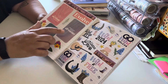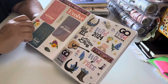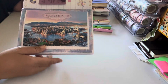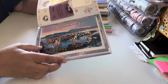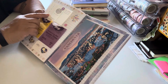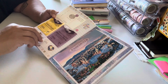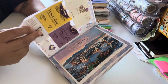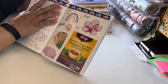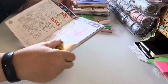These are cards I got in an Erin Condren order. A postcard from Vancouver that a couple of my friends sent me. I got some fountain pen ink, so I cut up the box. More tea bags. And here's the box from my tea, and I just put more stickers on here.